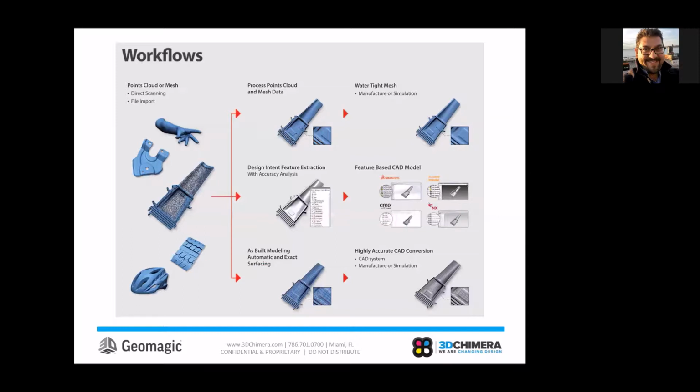As we move on, we have options for full reverse engineering in the center. So this is what we consider design intent based engineering work. Here we're going to be pulling out reference planes, creating actual features to work with the model. And then finally, we have perhaps a more low effort way to manage the data, and that is our exact surfacing methodology. This is a little bit more automatic.